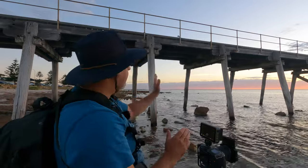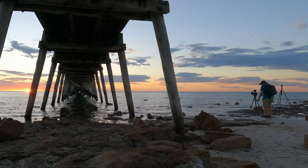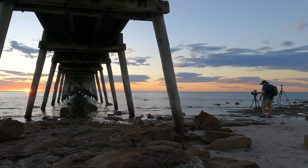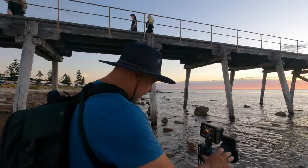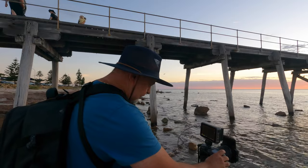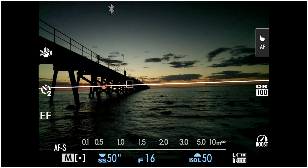So I'm going to focus a few times along this jetty and then I'll do an ultra long one for the clouds. And the main thing now is just to be mindful of the sky, and we haven't blown anything out, which is fantastic. There's a beautiful red glow on that side. So I'm going to do another one most of the way down the jetty.